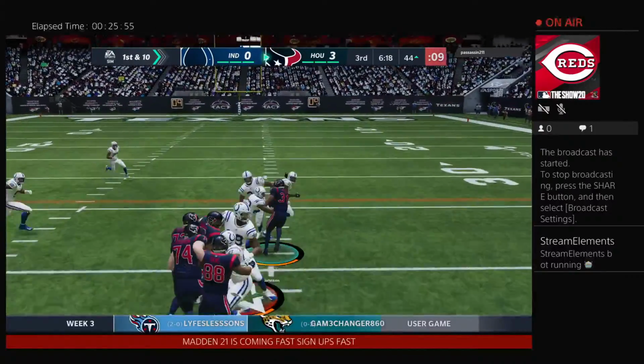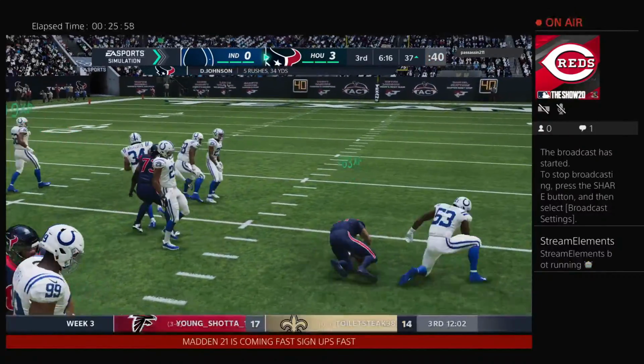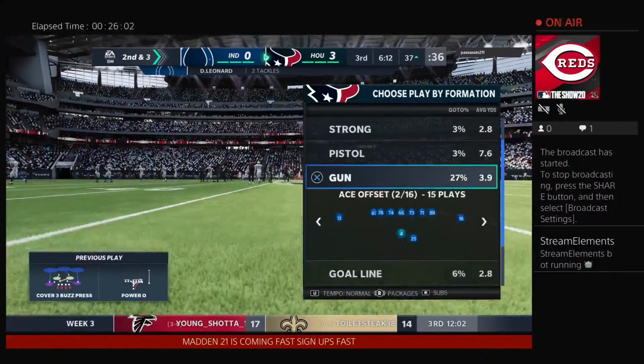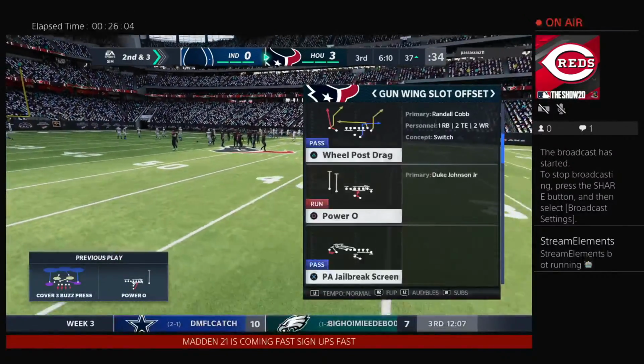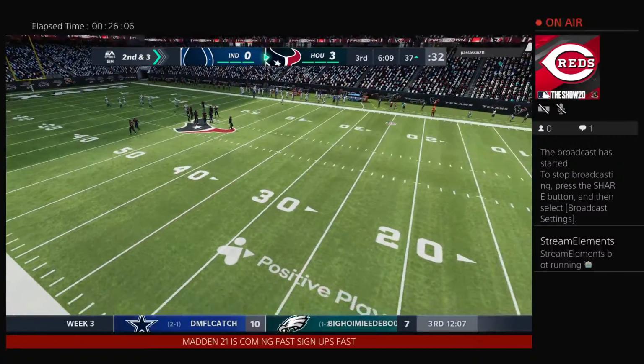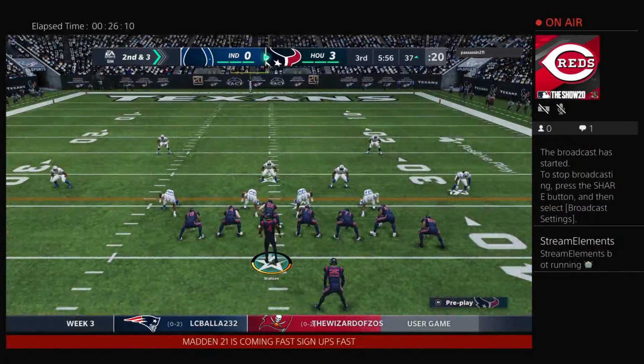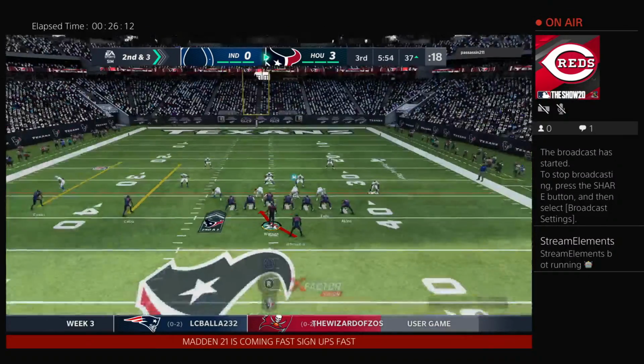Johnson. 7 yards on the pickup there, and it'll leave him with a 2nd and 3. Well, you certainly have to give a little credit here because they are playing this game now at their pace. This is ball control football, sustained runs, taking their time, and making it work.